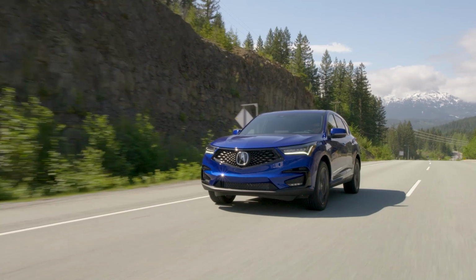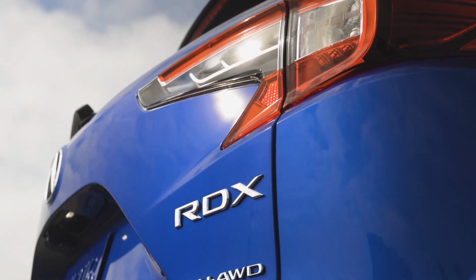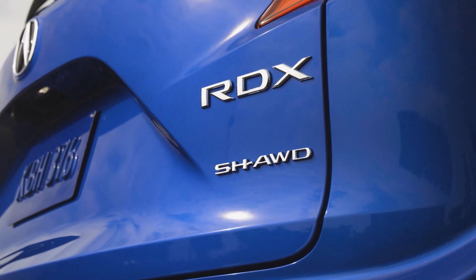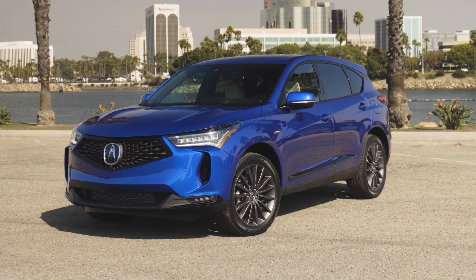Ultimately, if you are looking for the best value in a small luxury SUV at a more affordable price point, then let's move on to number 2 on the list, which is the Acura RDX. So how exactly does the RDX beat out every single SUV on this list so far? Well, hear me out. For one thing, the RDX really is an amazing value for what you're getting.